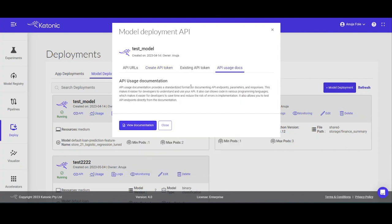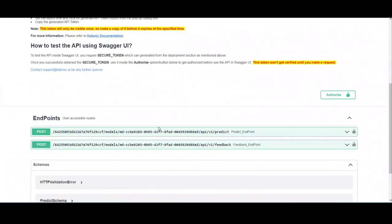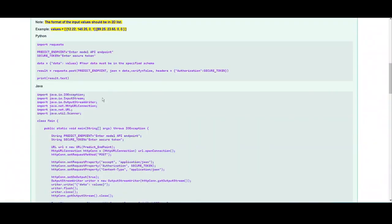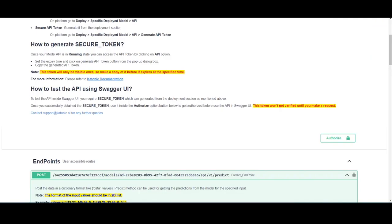And also, if you want to check how can I use this particular API endpoints, you can go to the API usage docs, click on view documentation. This will give you the understanding like how can I use this particular endpoint in different languages like Python, Java, R language, and Go language. So this is for the documentation purpose.